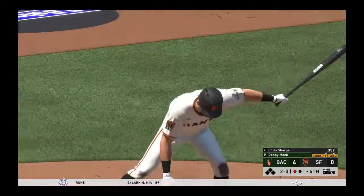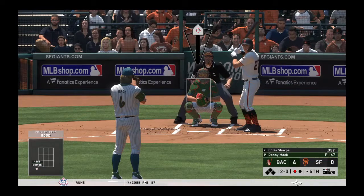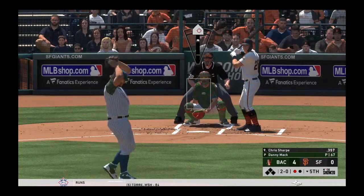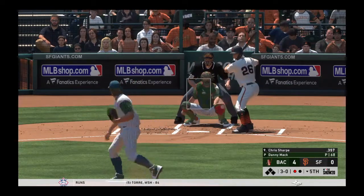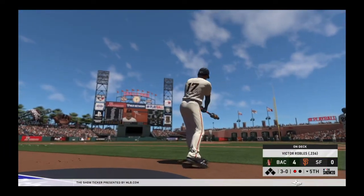Aiming for that outside corner, but just missing. 2-0. Boy, you don't see that very often out of a rookie. That's a 2-0 count, and both of those pitches were really close. This guy has a pretty good eye. 3-0 to him now.